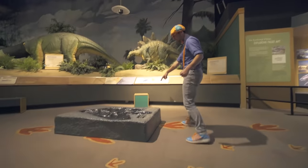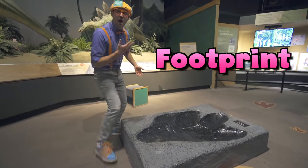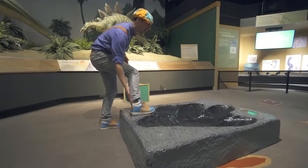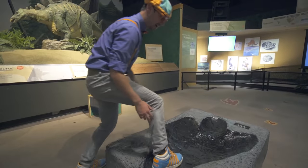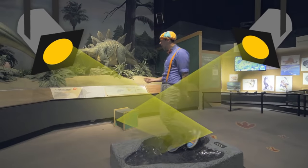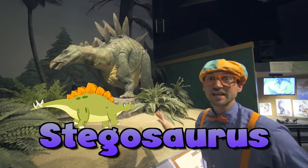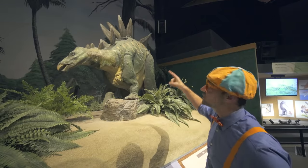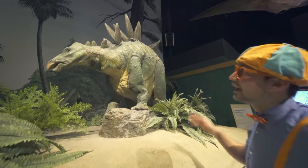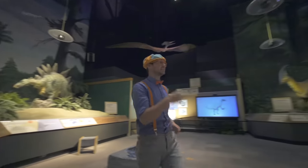Whoa! Check this out. This is a massive footprint. Okay, let's compare my foot to this dinosaur's foot. Ready? Its foot is way bigger than mine. It's even way bigger than two of my feet. Whoa, another dino. Check it out. This is a stegosaurus. Do you see those plates on its back? That's for its defense mechanism. Wow. Hey, Stegosaurus. Oh, so many cool dinosaurs in here.